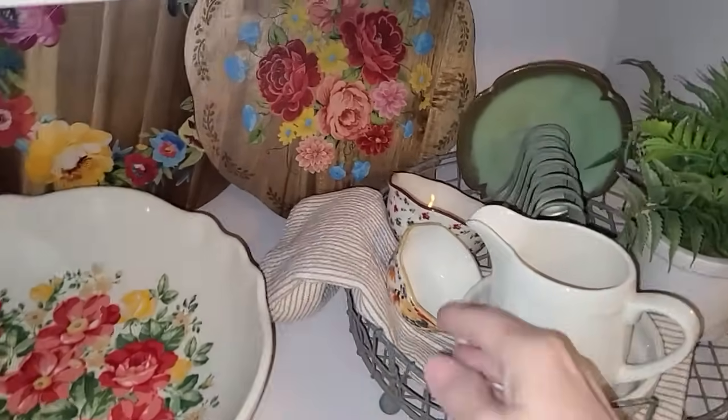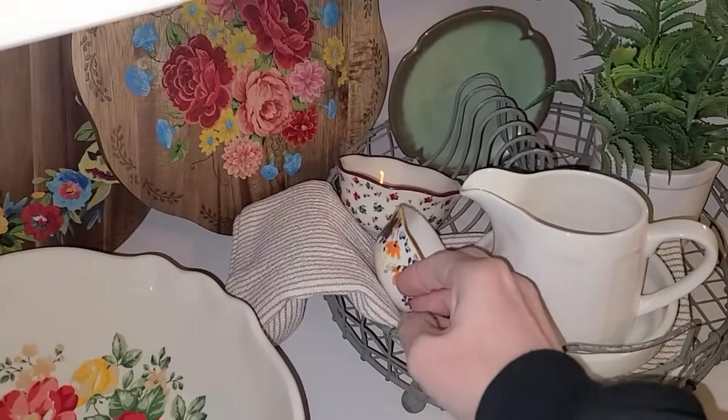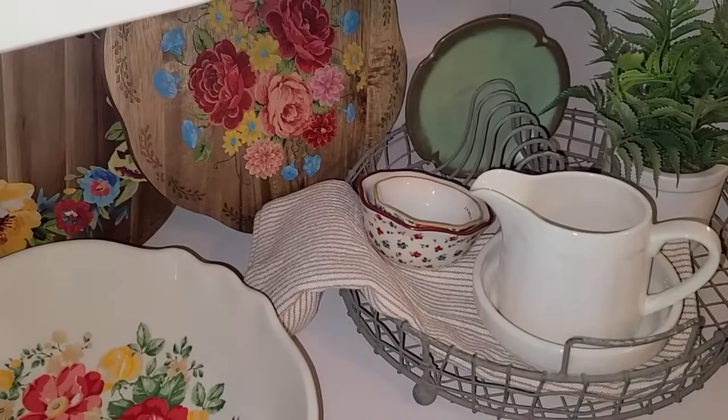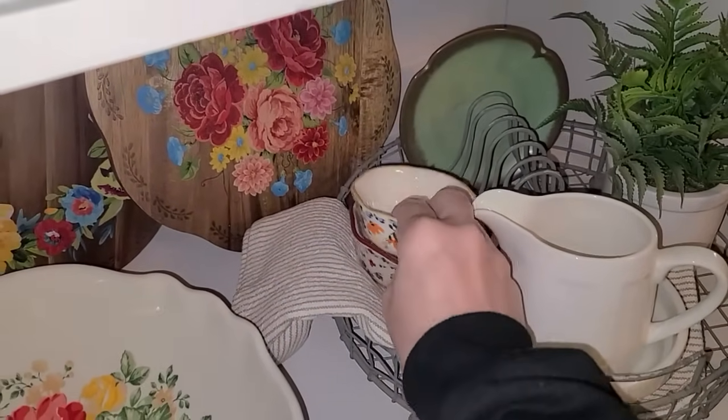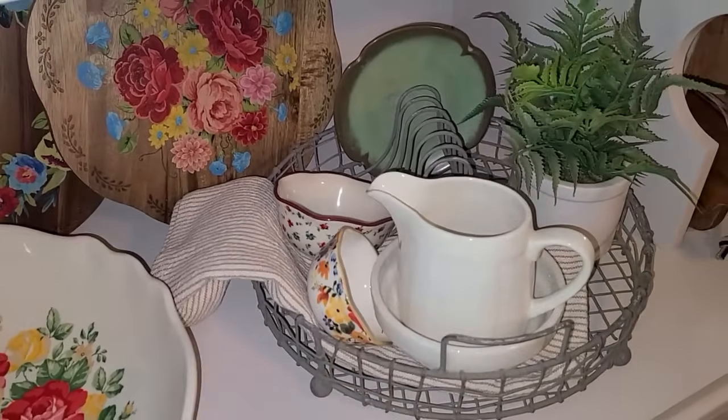I really want to display these adorable little measuring cups, but I'm not real sure how to place them in there. If I do that, you can't see the inside one, and this is my favorite little pattern. So we'll play around with that just a little bit more.